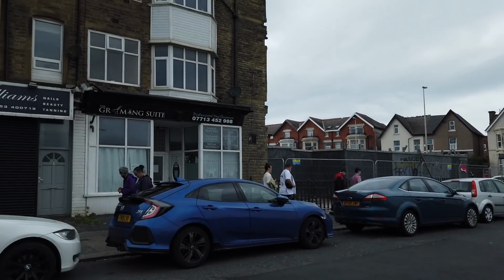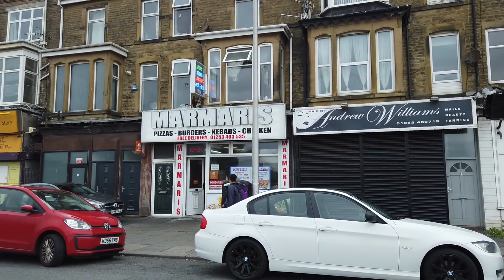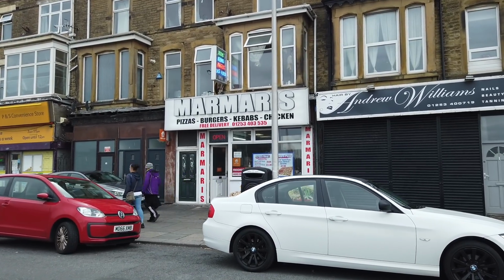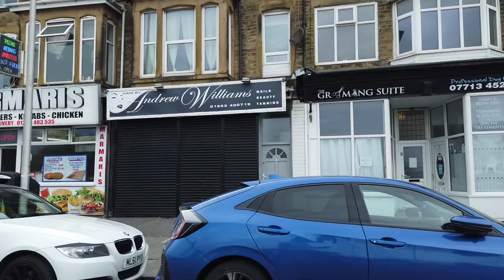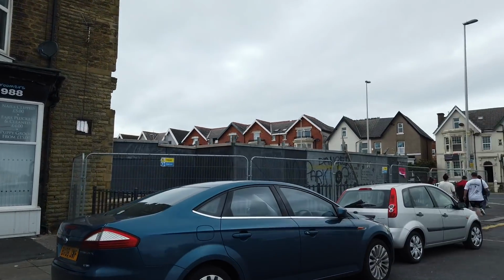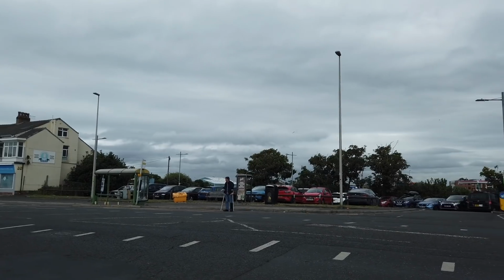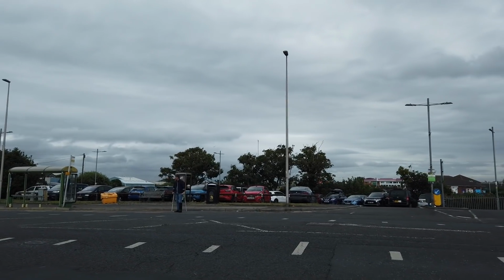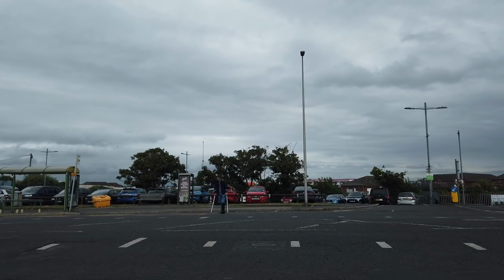There also used to be a bike shop in this terrace here. It was called Bowden's. I'm not sure which one it was. It might have been that kebab shop. It used to be a bicycle store called Bowden's. Some of you might remember it. And just over the road over here is where South Station used to be. That's where the railway station used to be over there.